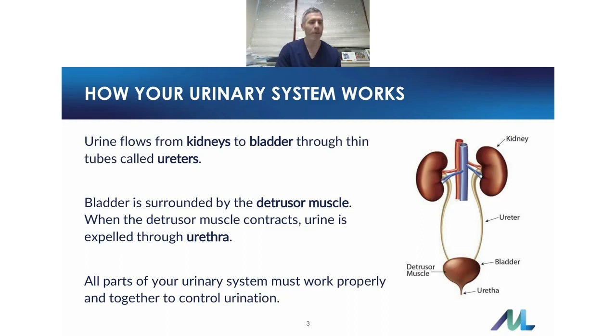So I always think it's really important to talk about how the systems work so that we can better understand what happens when it doesn't work and how we can fix it. So as you can see, urine is made in the kidneys and then flows down these small tubes called the ureter, all the way down to the bladder. The bladder is surrounded by a muscle layer called the detrusor muscle. And when patients are ready to urinate, that muscle contracts and urine is expelled out of this tube called the urethra. And there's another muscle that sits around the urethra called the external urinary sphincter muscle that prevents patients from leaking all the time. And all of these parts of the urinary system are really important in working properly so that patients can control their urination. And when a part of the system doesn't work, patients often have trouble.